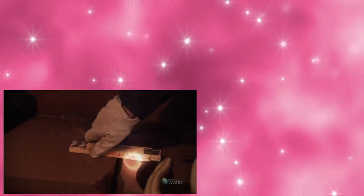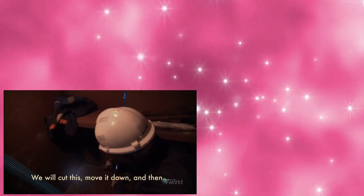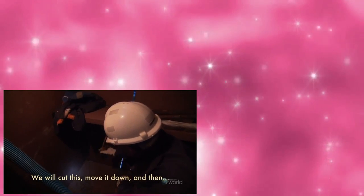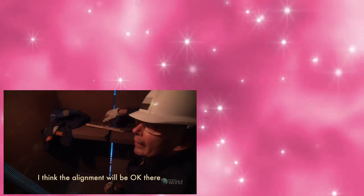Jürgen's fix? Cut a 10 millimeter strip from the bottom of this steel plate and re-weld it. We cut this, move it down, and then I think the alignment will stay okay there.